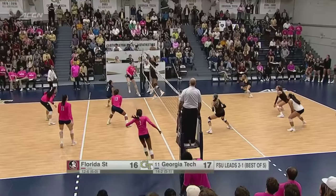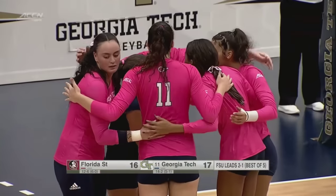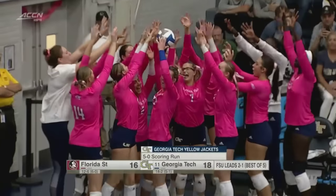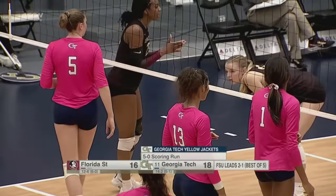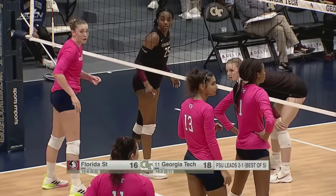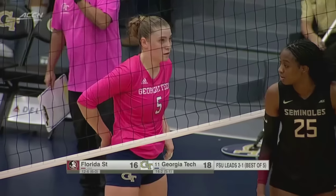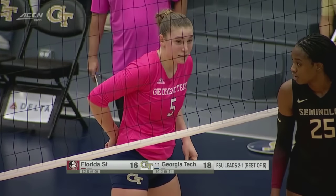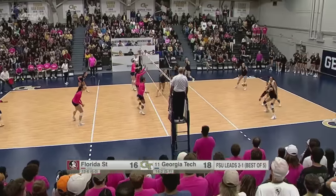Now Suarez, high across to Bertolino for the point. And it's a 5-0 Tech run. Coach Collier getting a little high five after that Bertolino kill, walking out of bounds. Yes, Georgia Tech just cruising with their strength and momentum, almost like riding a wave of momentum right now. Georgia Tech was down five on two separate occasions in the fourth, now up two.